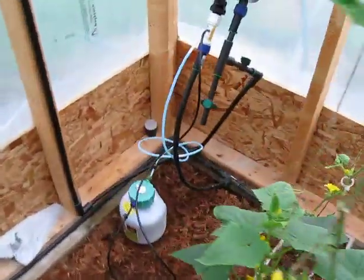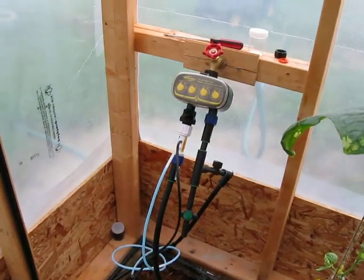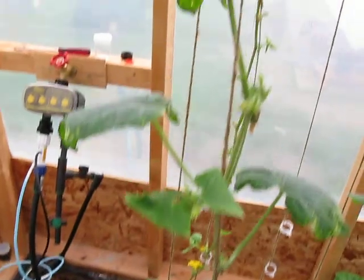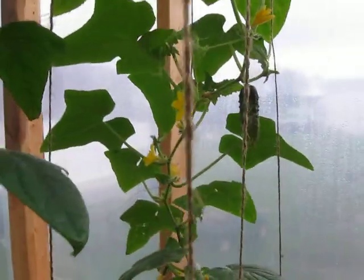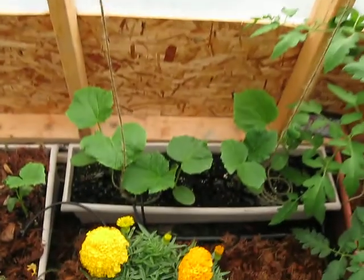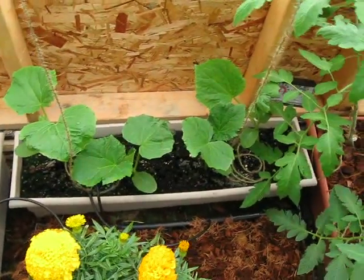This is the greenhouse. This is the place where the fertilizer and the water comes out. My batteries are low, so I don't know how well it's recording. These are the cucumbers. There's not too many of them right now, but these are younger cucumbers growing with pickles.